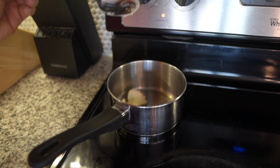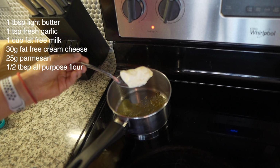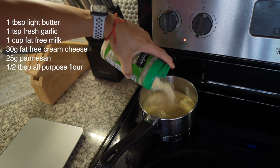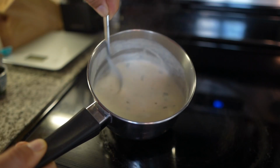You got a tablespoon of butter with a teaspoon of fresh garlic, and we're gonna let this melt over medium heat. And then we've got about 2 tablespoons of a fat-free cream cheese, 1 cup of a fat-free milk, and then we've got some Parmesan, a little bit of parsley. We're gonna let this heat up for a minute and then add about a half a tablespoon of flour to help thicken it up.